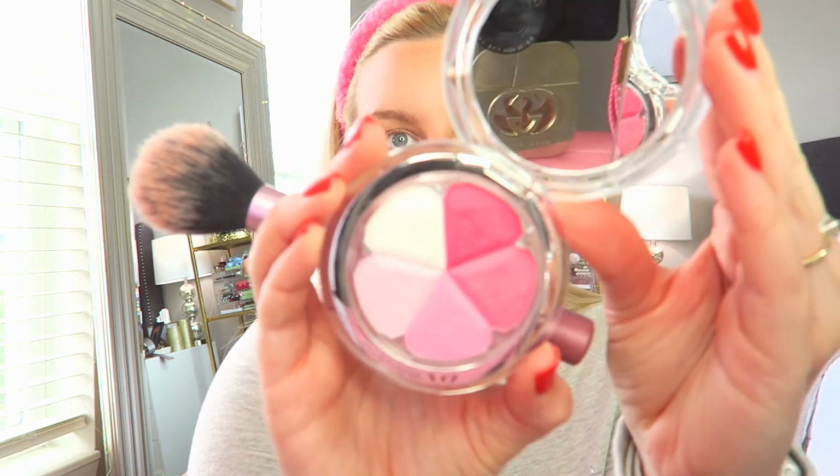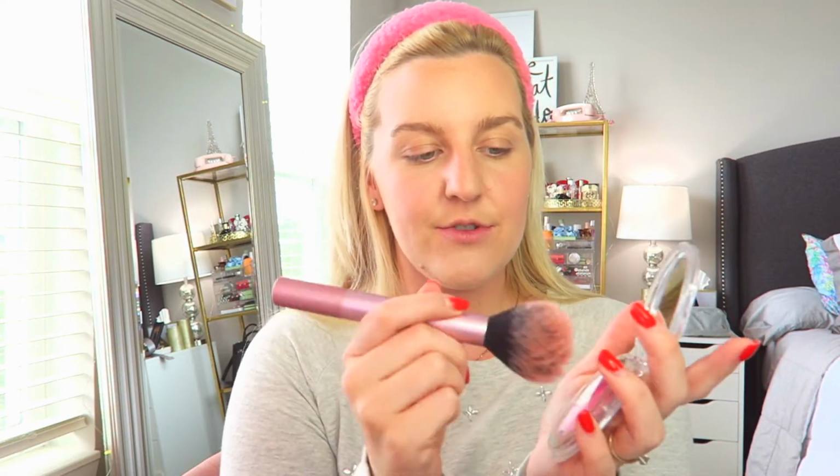I like to add a little bit of powder on it because you can see it's very subtle. And this is by Jill Stuart. Oh my gosh, the packaging kills me. I love it. And I'm just gonna do gentle, kind of add it on top. Love using blush. I just feel like it makes you look so girly and so cute. I'll add a little bit to my nose to kind of give it that sun-kissed look.